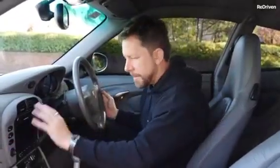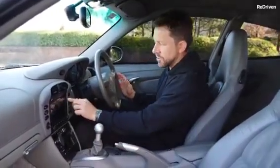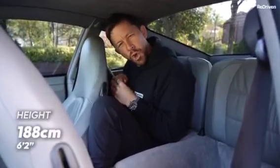I've never really met anyone that sat in one of these and gone, yeah, I couldn't get comfortable. Also, just using the interior, like look at this, buttons. It's so nice to be in a car that isn't just purely screens. Everything is tactile and feels nice to actually use. Oh, it's so enjoyable.